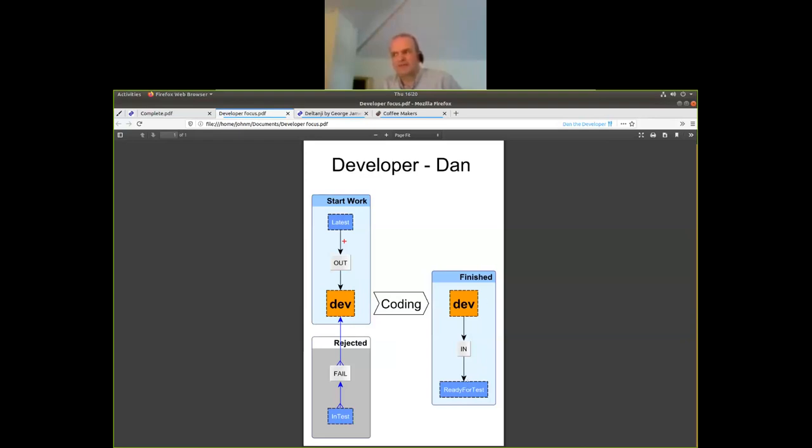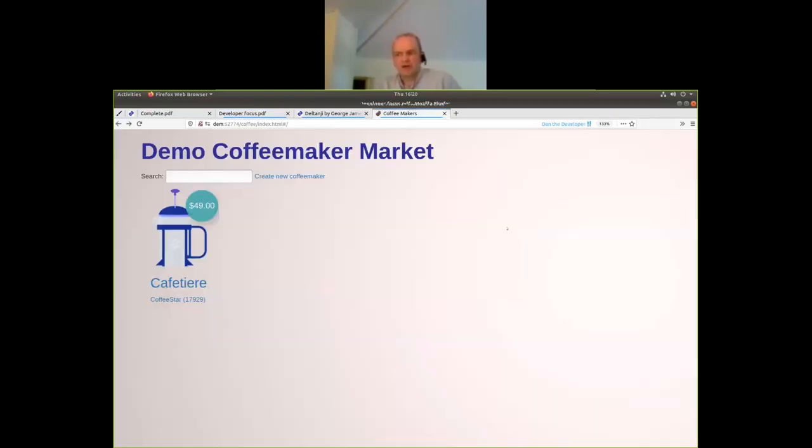So to demonstrate this, I'm going to look at an application that some of you may be familiar with, a demo app called the Coffee Maker Market. And this is the development instance of the Coffee Maker app. It makes use of an Angular front end. It makes use of REST to a back end, and the back end, of course, is IRIS serving up the information.